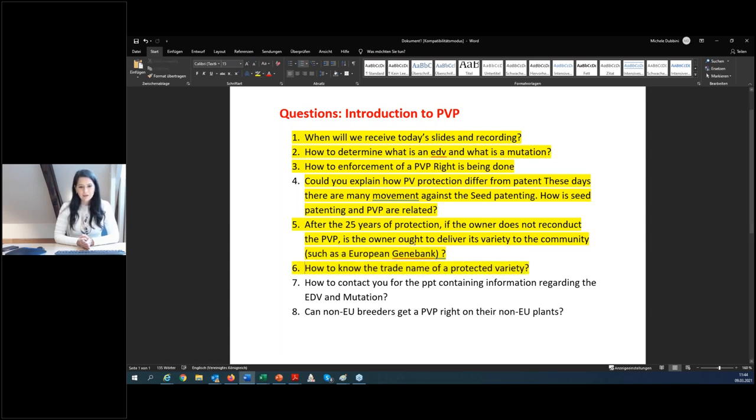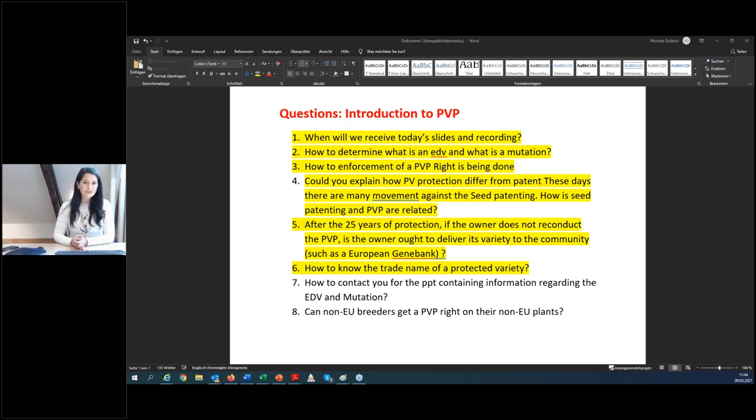Okay. Perfect. Thanks a lot. There's another question. How to know the trade name of a protected variety? We need to really understand it, but maybe... Yeah, you really need to specify something more about what you mean with trade name. So I'm going to take a guess. I think that you mean trademark. How do you know what's the trademark behind a certain variety, maybe? Okay, I'll just assume that this is what you asked for.